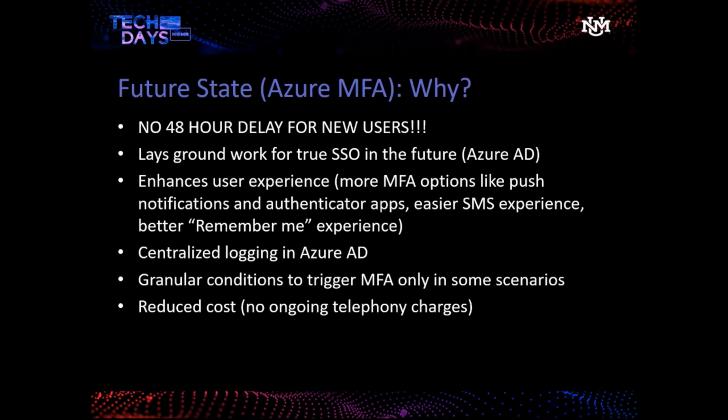And then finally, last, definitely not least, reduced costs. Azure MFA doesn't have any ongoing telephony charges at all. So it's not a situation where you pay for each phone call or each text like it is for Duo. So that virtually eliminates that $10 per day charge we talked about with Duo. That's gone. So what we pay for Azure MFA is just a flat rate, regardless of the utilization. There's no change. And if someone authenticates 500 times in a day, well, that's great. They can do that. There's no additional cost to UNM, which also makes us happy.